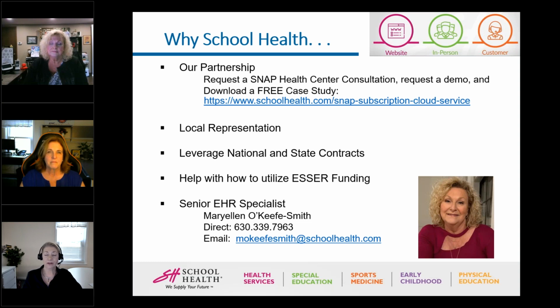And we also train the nurse admins. So these are the SNAP administrators, because the nurses have full control over the software. They can customize their visit templates, their form letters, just about everything in the software. So they can tweak it to meet their district specific needs, and they're trained on that.